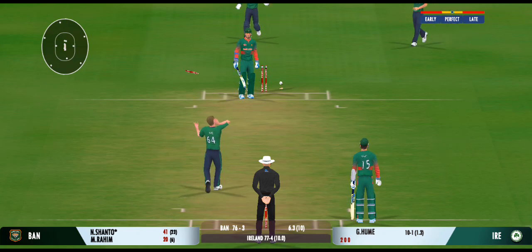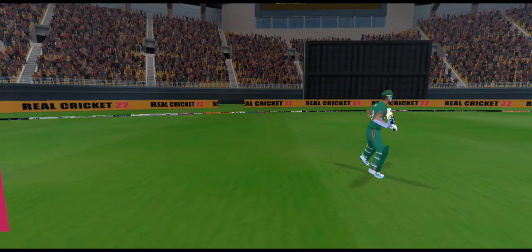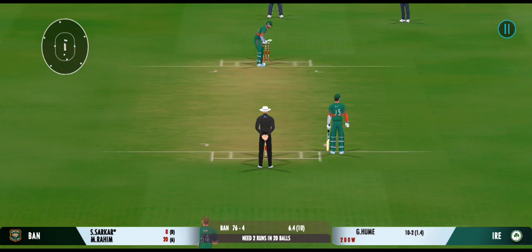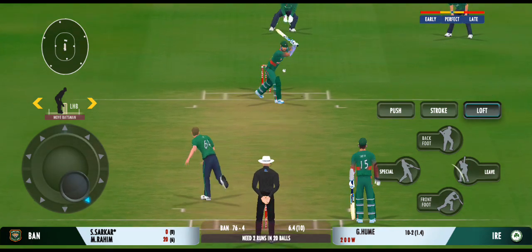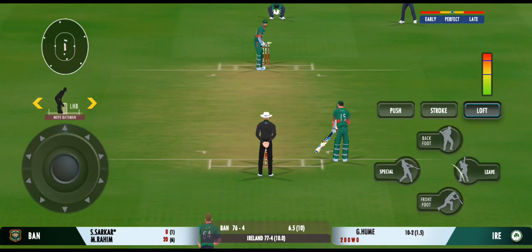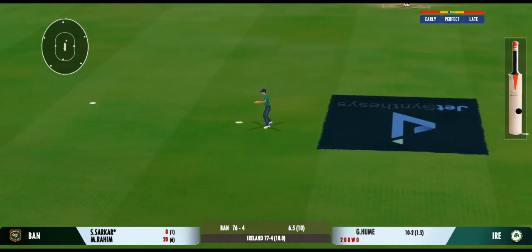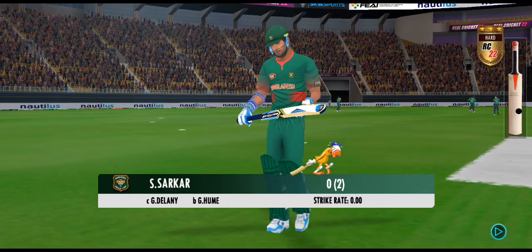Bowled him, brilliant from the bowler. And there comes the celebration, and the crowd loves it. That was a fantastic piece of bowling. Outside off, and he's happy to see that through to the keeper. Up in the air. Got him, that's a stunner, out for a duck. Looks frustrated as he takes a long walk back to the pavilion.